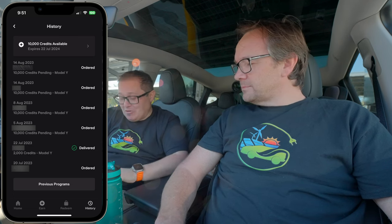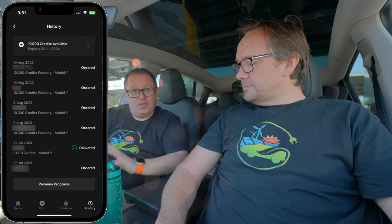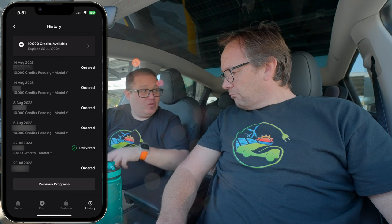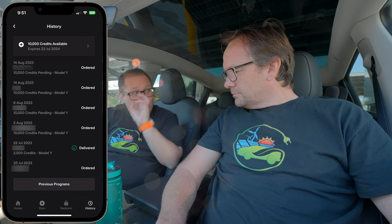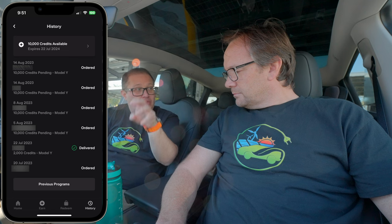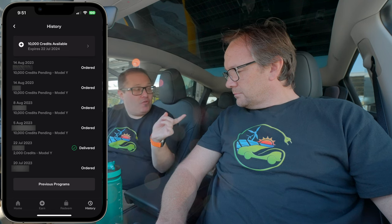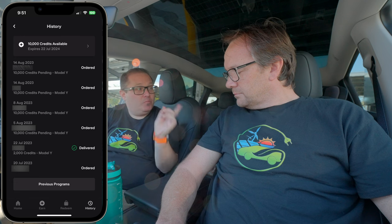So if you have a look, it shows some people have ordered and some people have had it delivered. They only get the points when someone's car is actually delivered. So they use your referral points to order the car, but then you only get the points when it gets delivered. You can also use the referral code now to book a test drive.